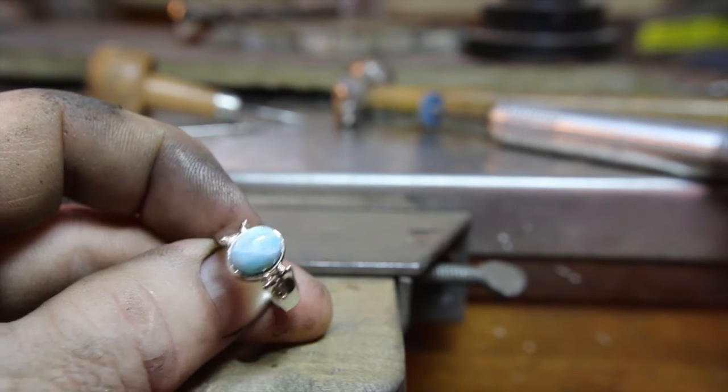And so today I thought I was going to take a break and maybe do something fun. I was going to make a Larimar ring today.